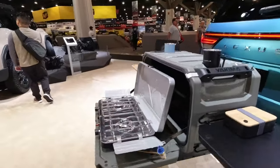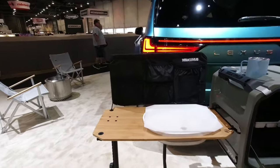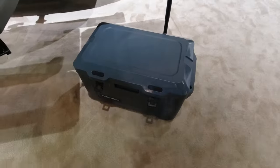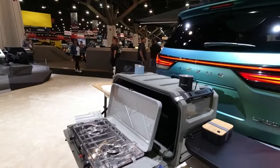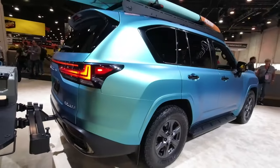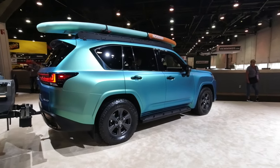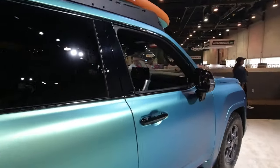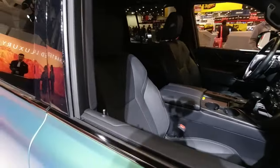You got everything though. You got your stove, you got your sink, your little prep area, forks and spoons and knives. Got a little fridge down there. More prep space, all on one little hitch box. This is by Yakima, by the way. That's nice. Love it. Simple, you know, not over the top. And of course, it's Lexus, so it's luxury in there. Get all that leather.